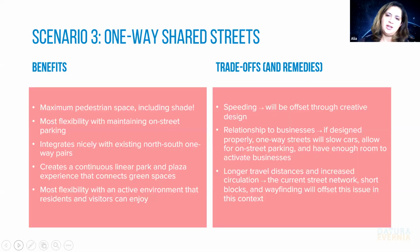And so, like the other scenarios have shown, there are benefits and trade-offs. As I mentioned, the biggest benefit is that you gain the maximum pedestrian space, which also includes the activation that we talked about, and the green infrastructure that is very aesthetic, but also really helps the flooding and drainage issues that the two corridors currently experience. There are already one-way streets in this area of downtown, and so they blend in with the rest of the network, and even from a vehicular volume perspective, the network between Quadrille and Flagler is not very congested.